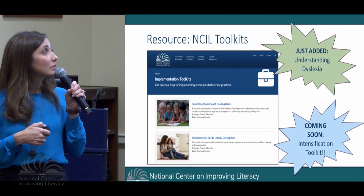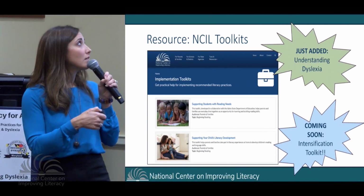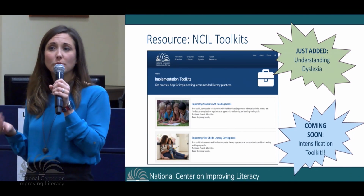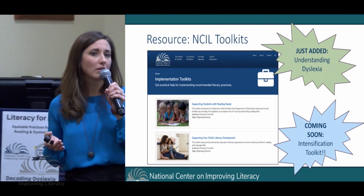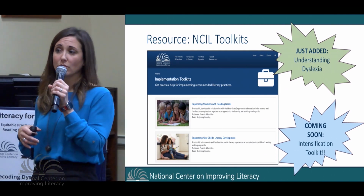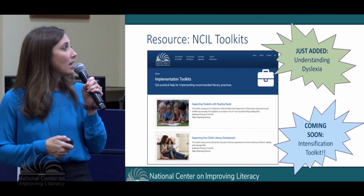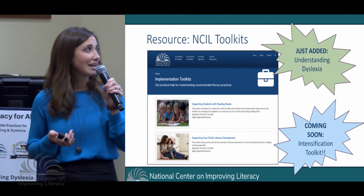And then toolkits, we just added an Understanding Dyslexia toolkit that came out. So in the toolkits section under tools and resources, there are several, but the Understanding Dyslexia one was the one that was just most recently released, like a week and a half ago. It's full of resources: there's a tutorial on there, there are infographic links, there are some resource links in that tutorial, so you can just go straight to the toolkit. Going straight to the toolkit will get you quite a few resources about dyslexia. And then there's an intensification toolkit on its way. We have that one under works, but it hasn't gone live yet.